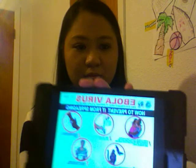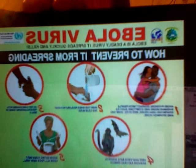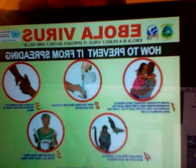Finally, what can we do to prevent acquiring or transferring the Ebola virus disease? The list of preventative measures from the Centers for Disease Control and Prevention website are as follows. Number 1, avoid physical contact with people showing signs and symptoms such as continuous high fever, red eyes, vomiting, and stomach ache.